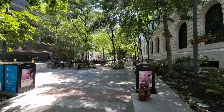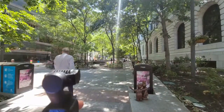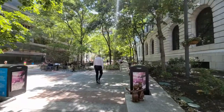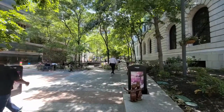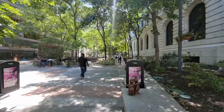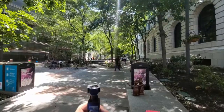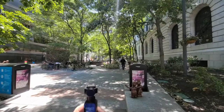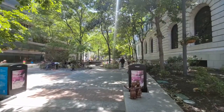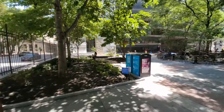This is as close to here to get to a Bryant Garden vibe. If you know what Bryant Garden is, Bryant Park, which is in Manhattan. Which, funny enough, Bryant Park in Manhattan is behind the New York Public Library.